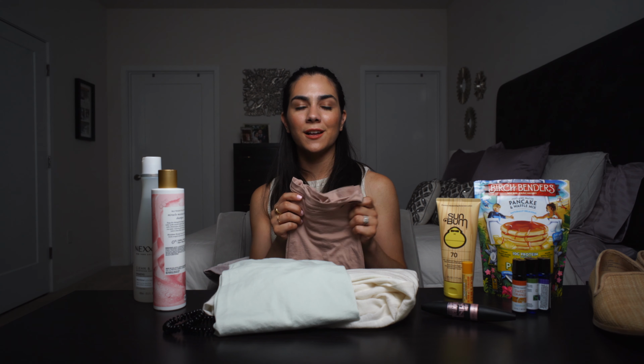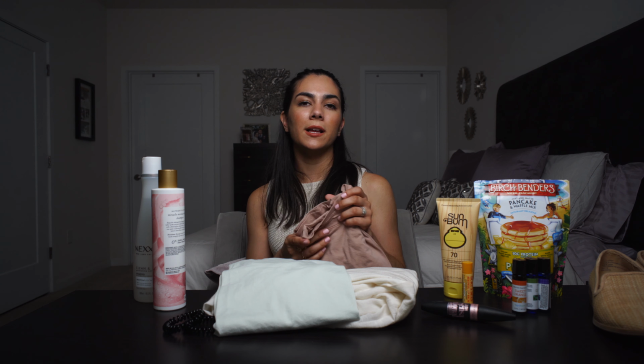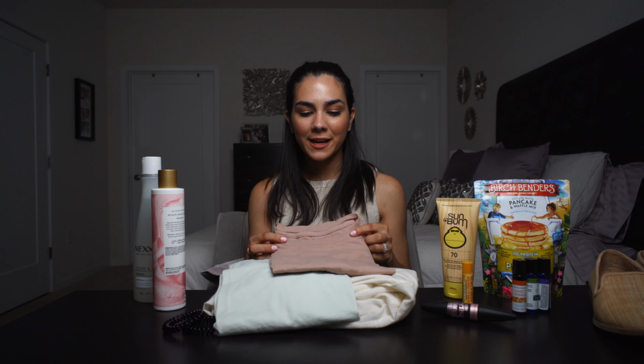It's not the exact color, but it's something similar. It's like a pinkish brown tone. I love the crew neck. I've been really into it. They do have V-neck style t-shirts, but not necessarily in this color. Don't hold me to that. I just don't recall seeing it, but I just love the color.